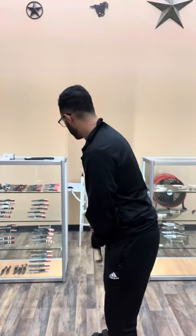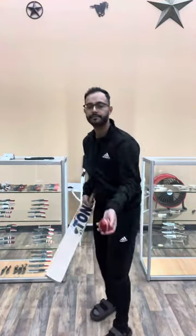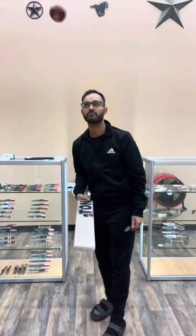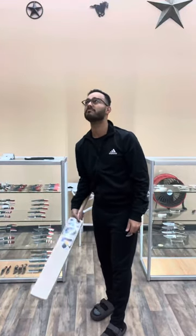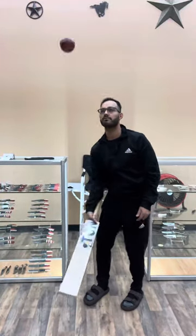The ping and the pickup of this bat is really, really well. Let me show you the ping. It's just flying off.